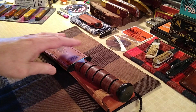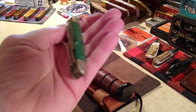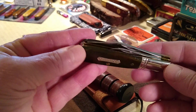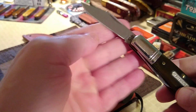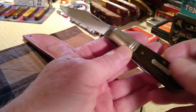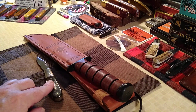So with that, I could go something less intimidating, like maybe a Cutmaster Girl Scout knife, but I chose to go with just a standard USA Barlow to go with the K-bar. This is a Schrade 1983. Some might think it would be a little intimidating, but I have never seen anyone get upset when someone pulls out a Barlow. So you would have those two there.